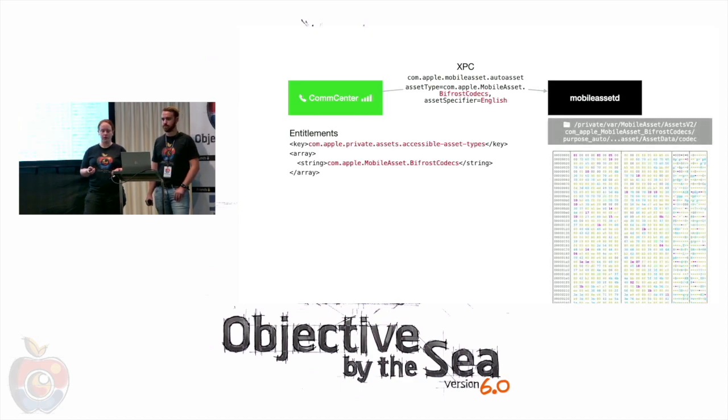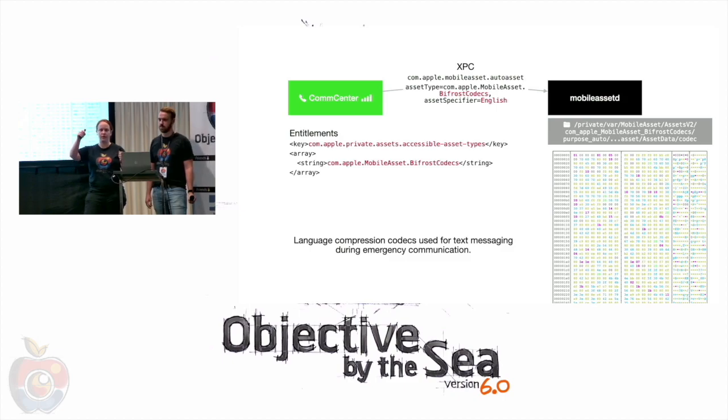So this is a codec. A codec is just some hex format. I haven't understood it in detail yet, but it is for language compression to English or German or whatever language. And that seems to be pretty complex to achieve. And that's really a good feature for your text messaging after you made it through selecting your emergency case. And with this, I'm handing over to Alex.